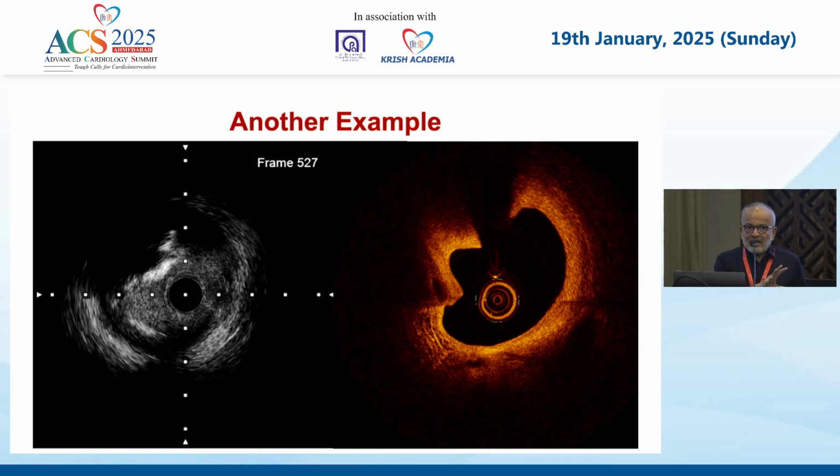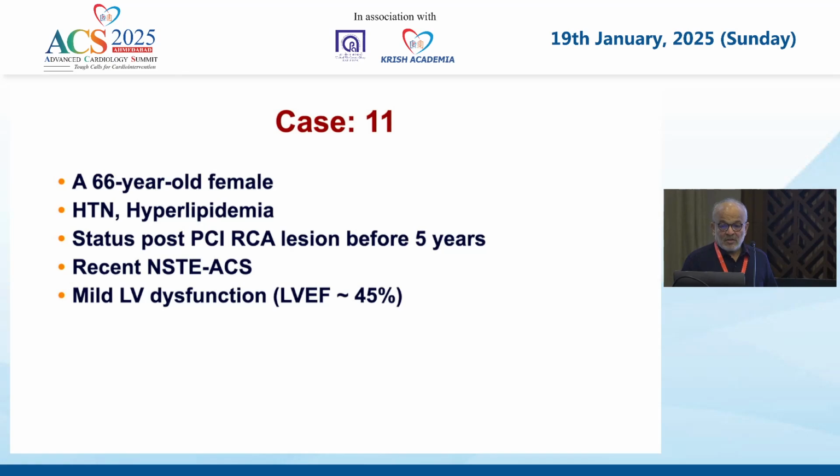With a limited experience of several cases we have done with orbital atherectomy, this is where orbital atherectomy helps because of its mechanism of moving around at the axis. It can ablate and make it a little more blunter for the balloon to open it up.